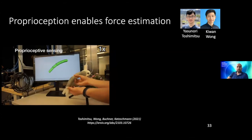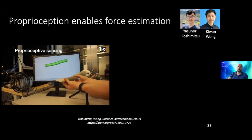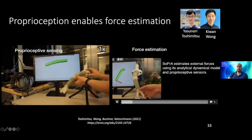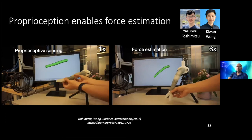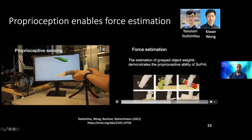And so here's an example of how we can reconstruct the state, and it's not using any motion capture markers anymore, all by using these built-in flex sensors. And similarly, we used it for the force estimation task that you see here. So we can say, okay, the arm is capable of re-estimating how much force is applying to this arm at a particular point in time.